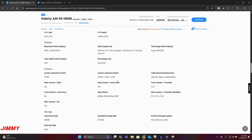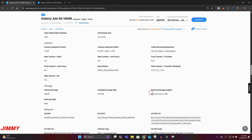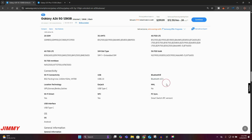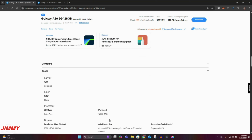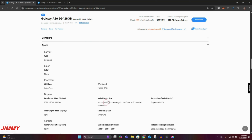Scrolling on down here, this is where you'd be able to see that 50, that 8, that 2 for the camera. Also down here, you can see that micro SD card slot for external. For some reason, the other one did not list this at all, so my guess is that the A36 does not have support for micro SD card, but this one does. You still have the same internal storage and the same RAM, but down over here you can see the version for Bluetooth is 5.3, not 5.4. So that is where you can see just a couple of the differences of these two devices. This one is still a 5,000 milliamp hour battery, and it should also be the exact same size, which is a 6.7 inch display.